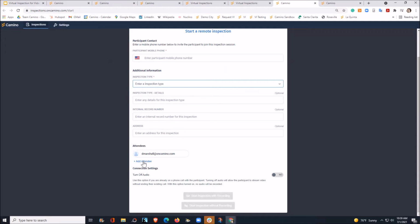You can also add attendees. So as many as you want. If you want to invite additional people beyond yourself and the person on the other end that will be showing you the location. And then you can see down here at the bottom, we have the ability to start the inspection with a recording or to start it without a recording.